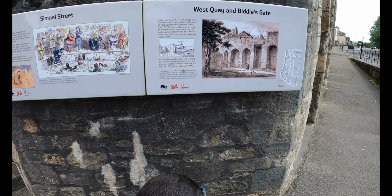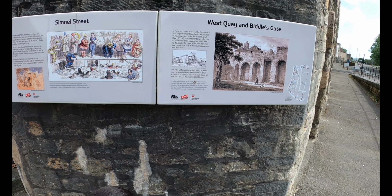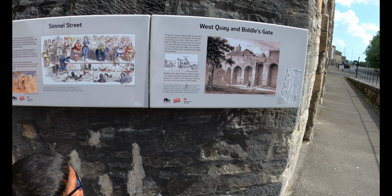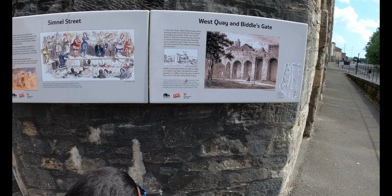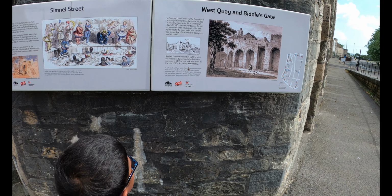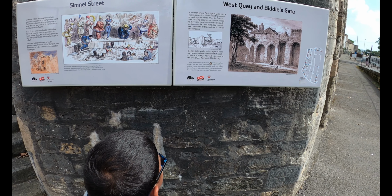In Norman times, West Quay was a bustling waterfront lined with the houses of wealthy merchants. After the French raided in 1338, the merchants were forced to move and their houses were blocked up to create the town walls. You can still see the outline of the medieval doorways and windows.